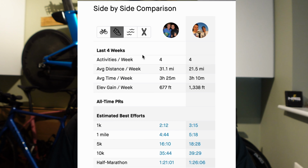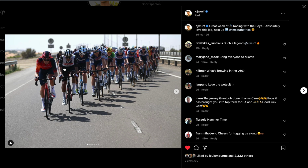Some cool pictures there, only a couple from the team time trial day and from the last stage of the race. You can see this is the sort of role Cam plays. He's a workhorse, he's a domestique, he's getting people in the right positions, he's closing gaps, he's working for the riders. He'll be going back to the team car for bottles, all those sorts of things. So you won't see him winning a bike race, but that doesn't mean that he's not put a lot of work in. Let's have a look at his stats.